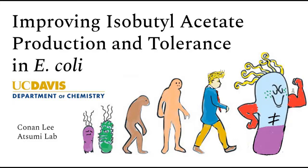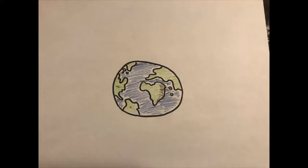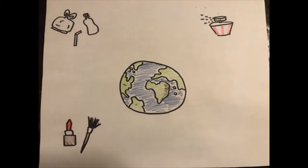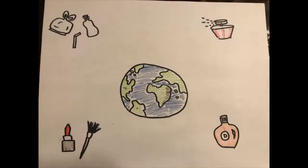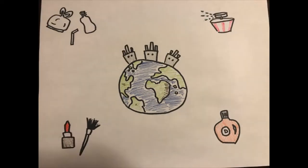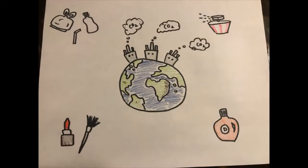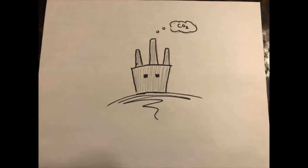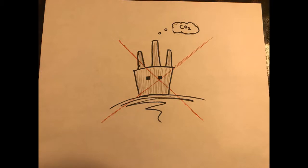As an undergraduate researcher, I perform research at UC Davis at the Atsumi lab. This is our current world, and every day, we use products such as plastics, cosmetics, fragrances, and detergents, and they're all derived from the petroleum industry. The petroleum industry produces a lot of pollution, as well as hazardous chemical waste. Pollution is bad for both us and the environment, and therefore the Atsumi lab is trying to come up with an alternative to reduce this dependency on the petroleum industry and therefore produce less pollution.